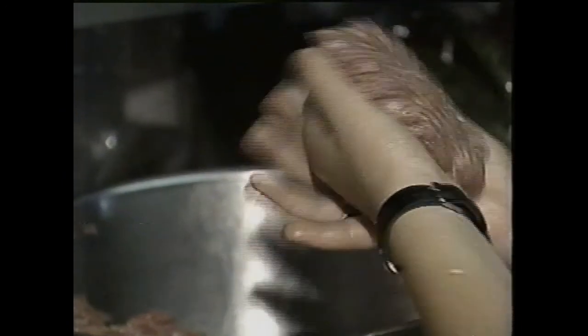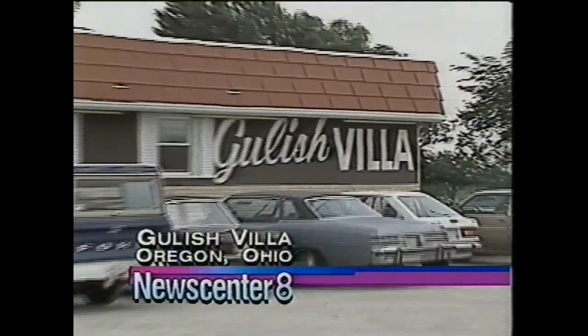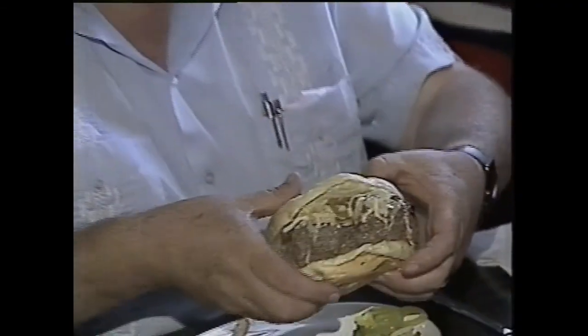This is not buffalo, but hamburger cooked in a wholly different way. Many folks suggested that we try the Ghoulish Villa in Oregon, just east of Toledo, for one of their special hamburgers cooked in chicken soup. It's a Hungarian recipe, they tell us, and this 3/4 of a pound ghoul burger is a meal in itself.